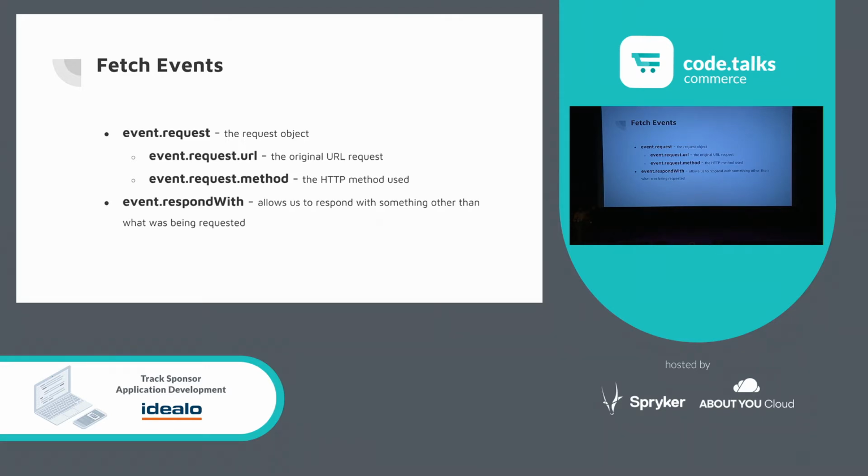Then we could always respond with something other than what was requested. For example, say we're making a request to an image of a dog, we could say, okay, we're not responding with the dog, we want to respond with a cat. Which is why HTTPS is very vital, so somebody can't just mess with our resources.